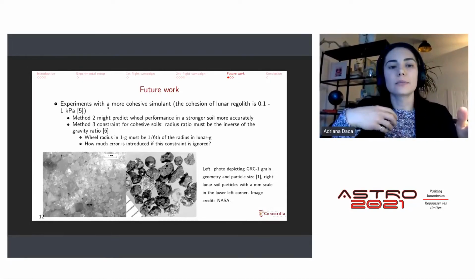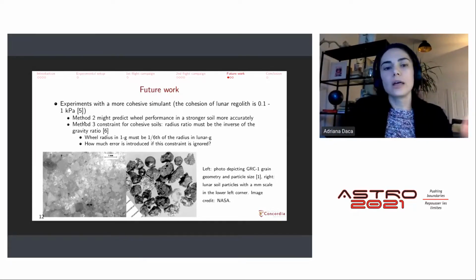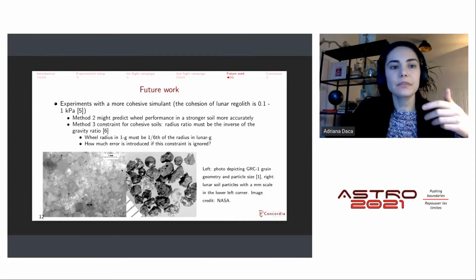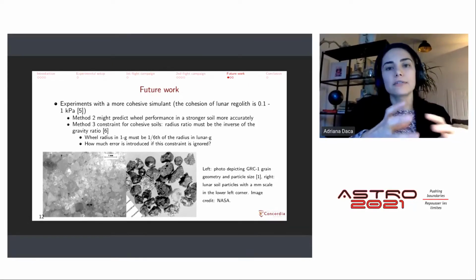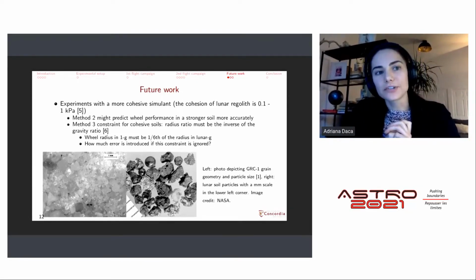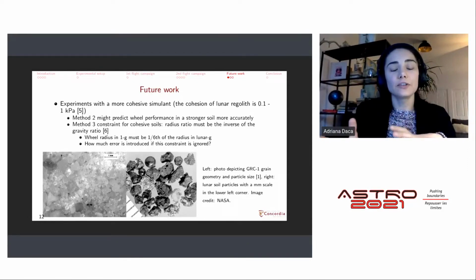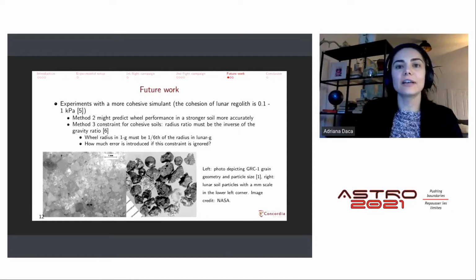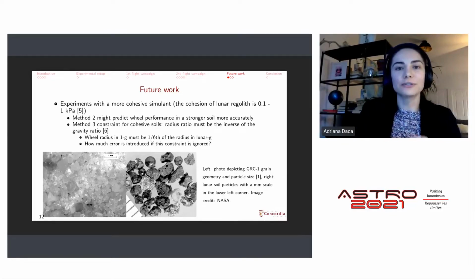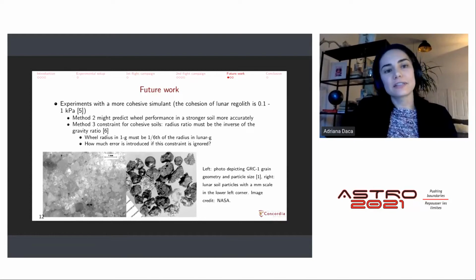And based on our results from the second parabolic flight campaign, we do believe that method 2, matching the soil's cone penetrometer response, may be more accurate when comparing GRC1 in 1G to a higher shear strength soil in Lunar G. So that's what we're going to do next. And additionally, for method 3, the granular scaling laws, if the soil is cohesive, there's actually an additional constraint that has been proposed recently, where the radius ratio must be the inverse of the gravity ratio. So to explain that, for example, in 1G, since the gravity on Earth is 6 times higher than lunar gravity, the wheel radius used in 1G for testing must be 1/6 of the radius of the actual wheel that's operating in Lunar G.